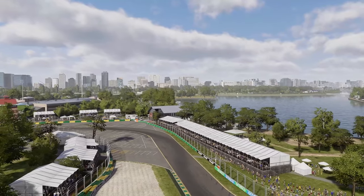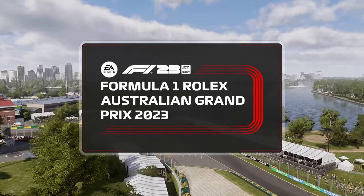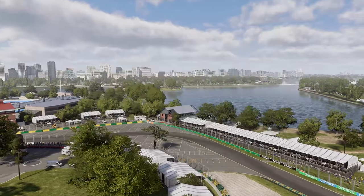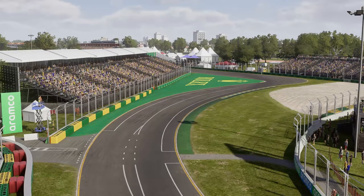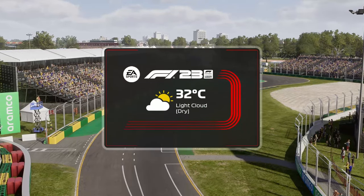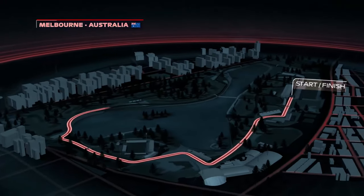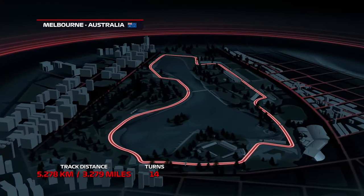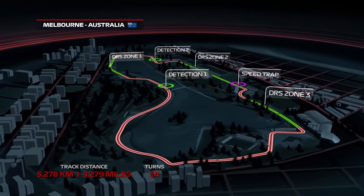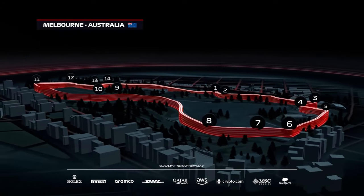Welcome to Melbourne and welcome to the Australian sun. We're still getting used to some track revisions here, but the core hasn't changed. This is a beloved classic of the F1 calendar, and it's time for the Australian Grand Prix. So here we are at Albert Park Circuit, 3.28 miles around, with the streets making for a bumpy surface with little undulation. There are 14 corners around the lake, with the best passing opportunities coming at turn 1 and turn 3.